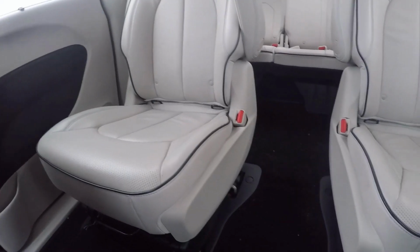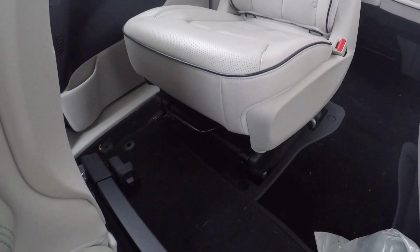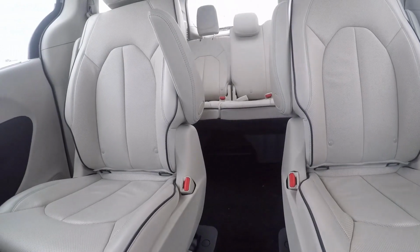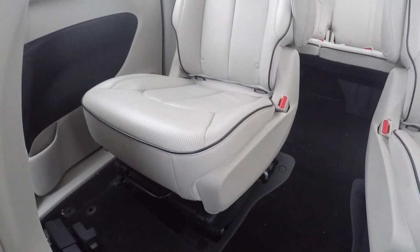Last thing about the back seating area that I just want to clarify is if you go for the hybrid, you do lose the stow and go in this area, and that's just because they have to put the battery packs under the floors there. So you still can fold those back seats back into that area, but you just lose that stow and go function for these front seats, just to clarify on that.